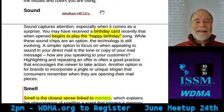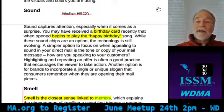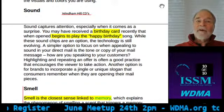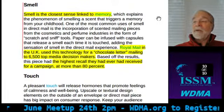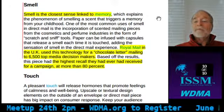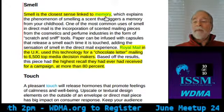But there's an idea: put a CD sampler in your mailer. You can do that, or other playable media, or even just a QR code that takes you to a link of a song, or a video that's up on YouTube. Okay, smell is the closest sense linked to memory.